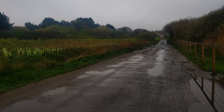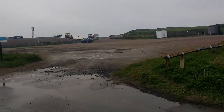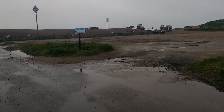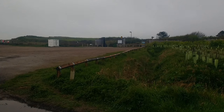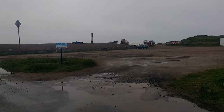Okay, this is the access road from Weybourne. And when you arrive at the bottom, you've got the beach road pay and display car park. So you've got a ticket machine over there. There's also a toilet over there. And then the car park itself.